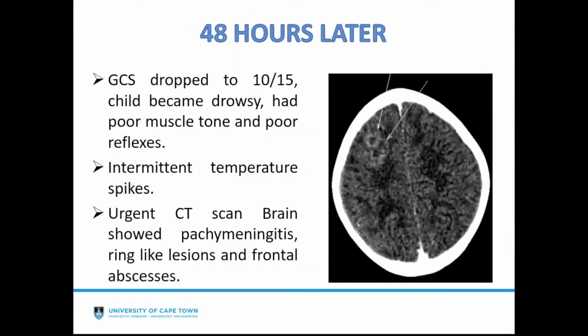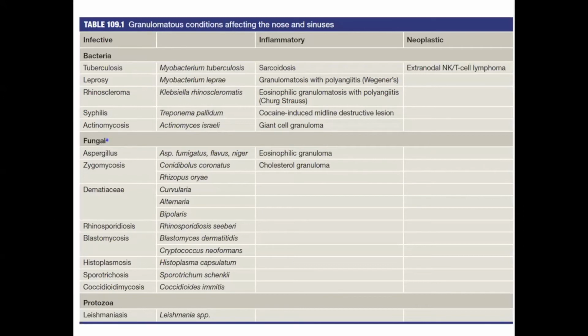48 hours later, the child's GCS dropped to 10/15. The child became drowsy. She had poor muscle tone and poor reflexes. Intermittent temperature spikes were noted, and an urgent CT scan was then ordered. The CT scan showed pachymeningitis, ring-like lesions, and frontal abscesses, as you can see pointed by the arrow on this axial view. This led us to diagnose the child with granulomatous amoebic encephalitis, as well as granulomatous cutaneous lesion caused by Balamuthia mandrillaris.